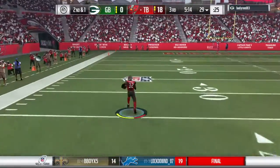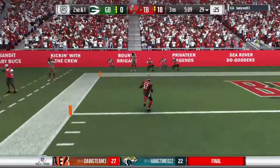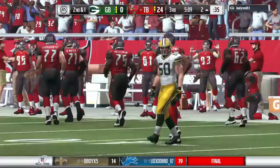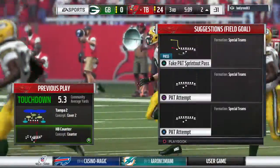And he's free going down the left side. It's a foot race. Touchdown, Tampa Bay. A great play there. 70 yards. And the Buccaneers here finding a way to stretch their lead.